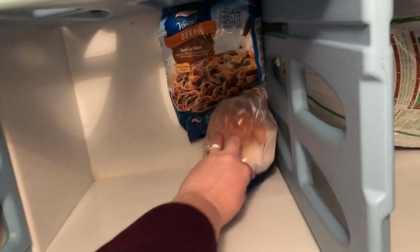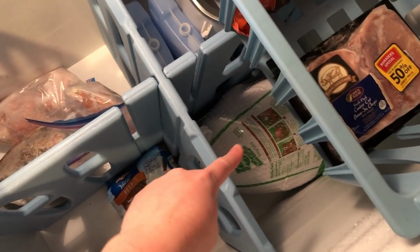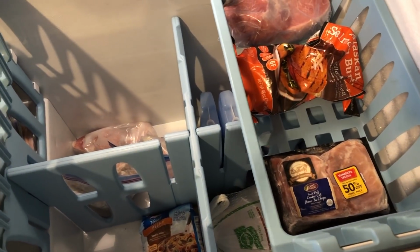We have a little bit of frozen chicken left, so we'll use up that frozen chicken. We have some more veggie scraps and bones for broth. We also have a giant turkey. I'm not making that yet. So that's our deep freezer. I'm just kind of taking an inventory on what we have, and that is what I will use to determine what to put in the meal plan.